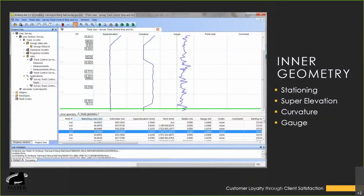So what do we get when we do the measurements? This is what we call our inner geometry. After we process the data, we can take a look and see what's happening between the railheads, which we like to call inner geometry. So I can get project stationing, super elevation, curvature, twist, and gauge. This particular job was one in Canada we did, so the units are in meters, but it's convertible back and forth.